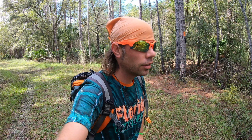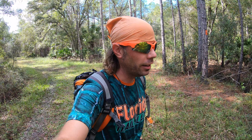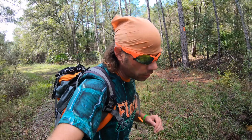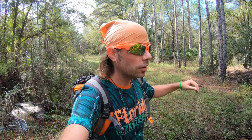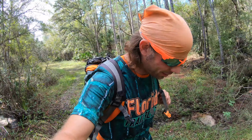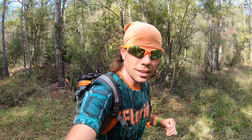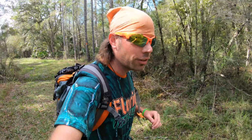Old quarries, phosphate mining, limestone, rock, shell mining, just to name a few. It was a very active area at one time, but also people had homesteads, ranches all throughout these areas. So as I'm roaming through these woods, so many things to discover and learn about besides this scenic nature.